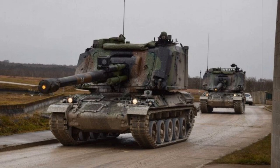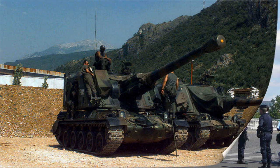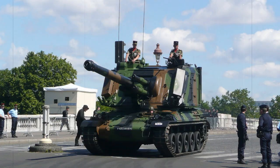The GCT has since been produced in the hundreds and forms the long arm of the Saudi army, while dozens of examples were shipped to Iraq prior to the 2003 coalition invasion. Modernization has kept this 1970s-era system viable on the modern battlefield for French forces.